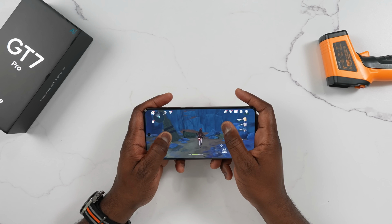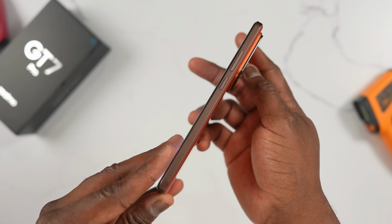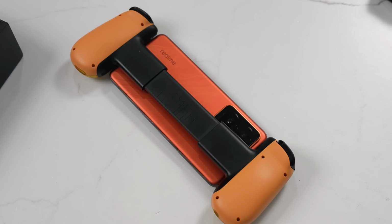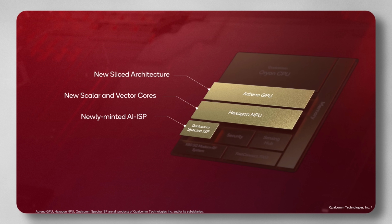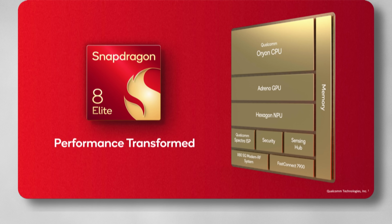Now, in terms of battery, you've got a 7,000 milliamp battery. Yes, you heard that right, 7,000. And it doesn't look super thick or super big, which is nice to see. You've got 120 watt SuperVOOC charging, which is nice again to get you back into that gaming session. And finally, of course, it is powered by the Snapdragon 8 Elite chipset. That's the chipset we saw that has the brand new Oryon CPU and of course that brand new sliced Adreno GPU. So how's that going to impact our gaming performance? We can't wait to see that.